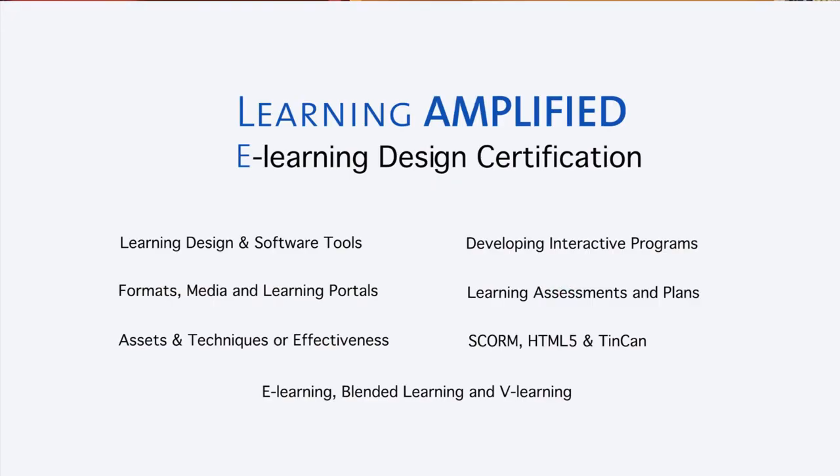answer some basic questions. What do you do to choose the right learning management software? How do you tell a good e-learning course apart from a poor one? And once you have an e-learning course, how do you make sure your staff actually go through it? And thus the need for a comprehensive e-learning design program.